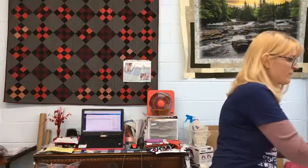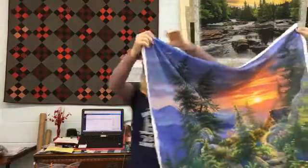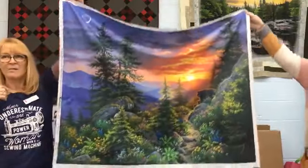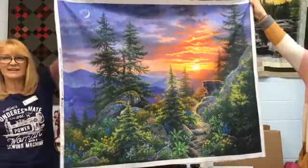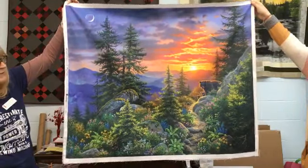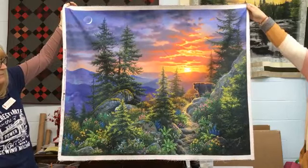All right, now we're going to shift gears. The first thing I'm going to show you is this fantastic panel. Mackenzie, you want to take one side of this? Look at this. Now, the designer's name has gone right out of my head, but if you go to our website and click on the description of this panel, his name is in there.